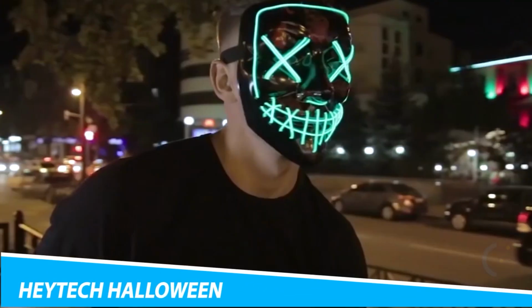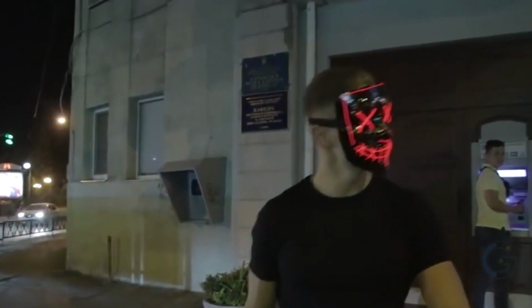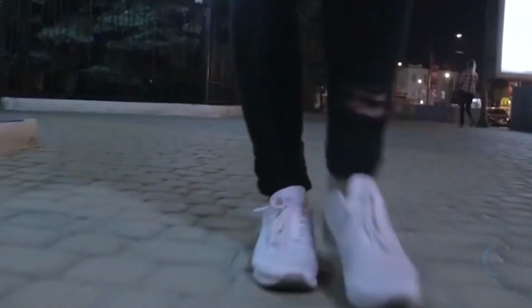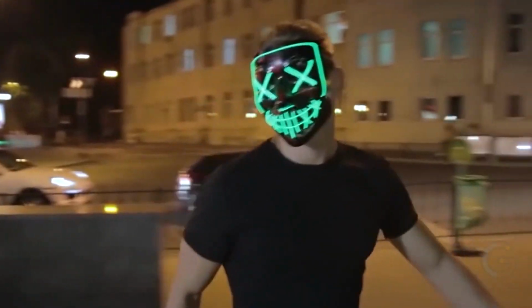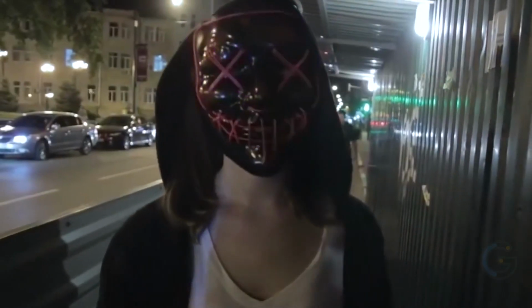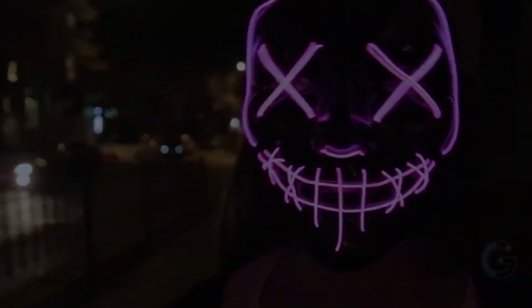Heytech Halloween Scary Mask Cosplay LED. The Halloween mask is a conversation starter and will make sure you stand out from the crowd. Regardless of where you are, you'll be getting tons of attention from others who are curious about your scary mask. Fun for all ages. The LED mask is PVC, includes an elastic band to place around your head in order to hold it in place.